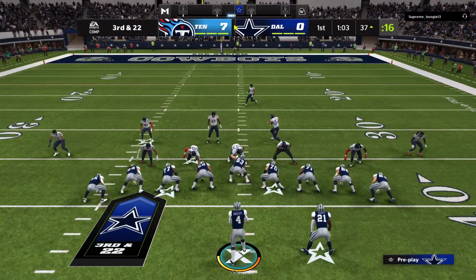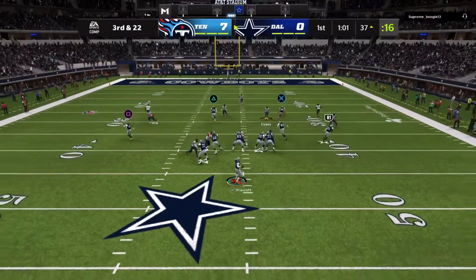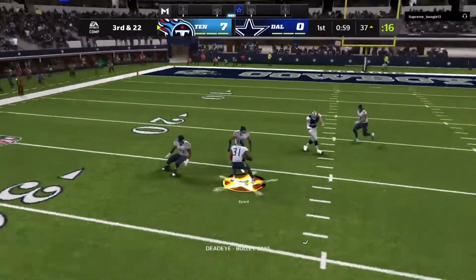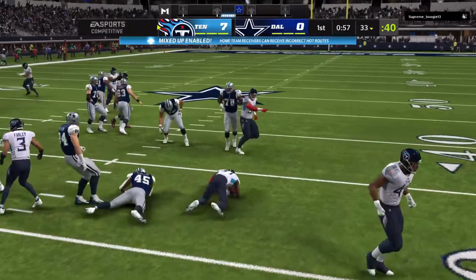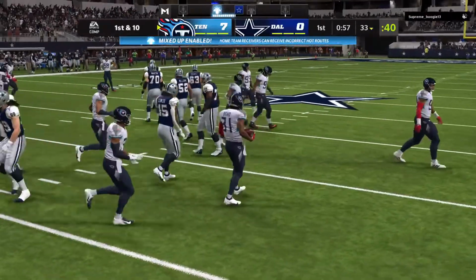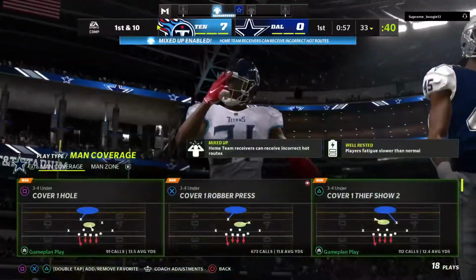After the sack, it's 3rd and long. Looking to throw, Prescott. Now that'll be tipped and intercepted. Picked by Kevin Byard. And the Titans are going to take possession here at their own 33.